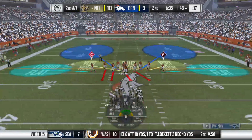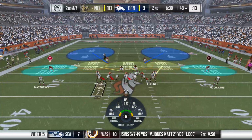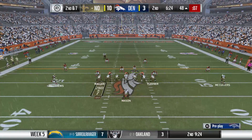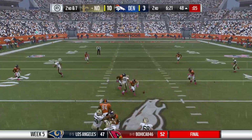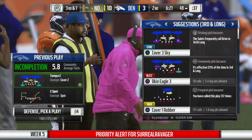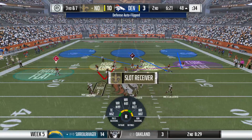What's often perceived as a weakness of a 3-4 defense is the defensive line and their ability to stop a run game. But if you have a massive nose tackle or a nose guard who can sit in the middle and eat up double teams, that allows other guys to get to the ball much quicker. Now back to throw. Rashard Matthews, the intended target. 3rd down here. 7 yards remaining here on 3rd down.